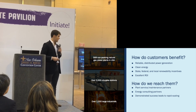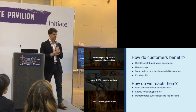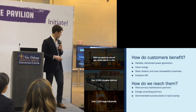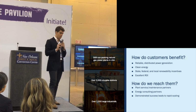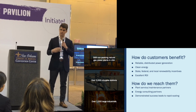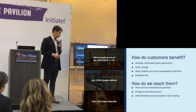Well, they're getting reliable, distributed, clean power generation that oftentimes makes their sites eligible for generous state, local, and federal renewability incentives. The final point here is that we have a market-leading ROI that aligns with utility expectations around their capital investments in generating assets. Finally here, how do we reach them?